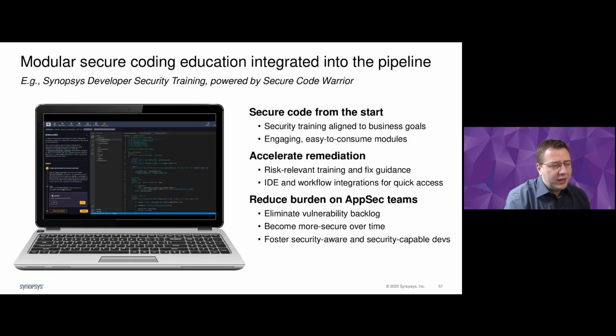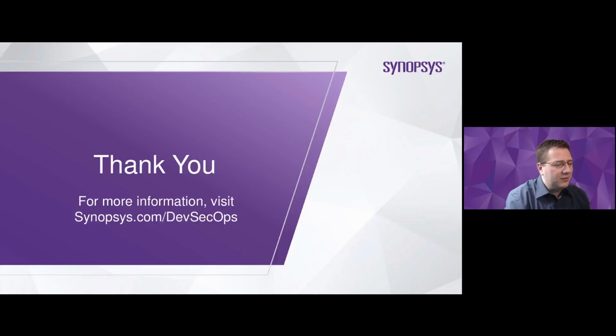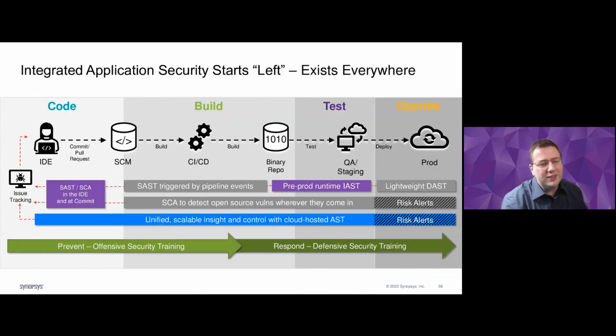So we have covered a significant amount today. A lot of data, and hopefully we've helped derive a bit of a plan moving forward. And I would be happy, Cody, to take any questions that we might have.